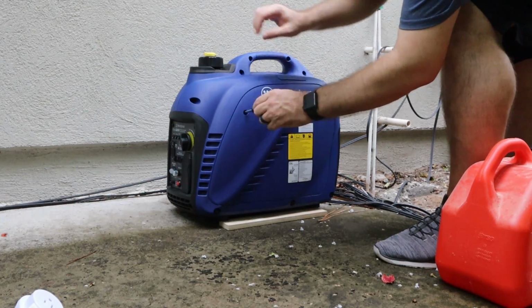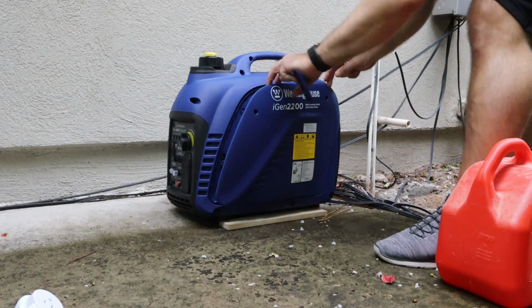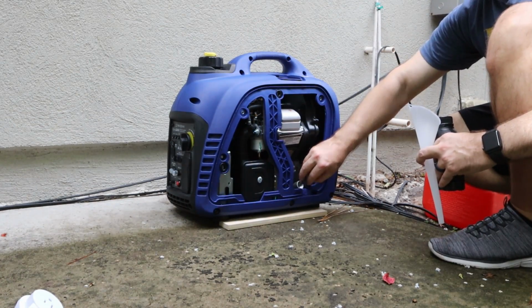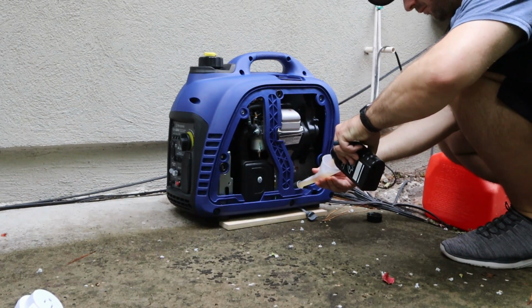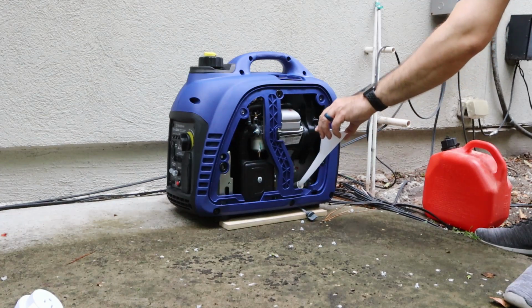The first step in setting up the generator is to add the engine oil. The oil comes pre-measured and the extra long funnel makes filling easy. You want the generator to sit level while filling, which is why I placed a small bit of wood under one side. I would suggest saving the original oil bottle, as it will make measuring oil for future oil changes simple.